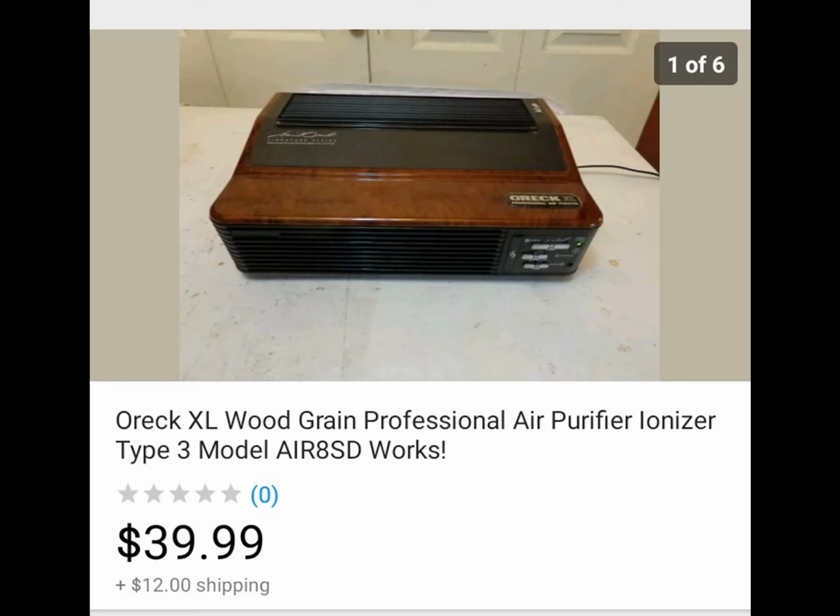I bought 4 of these machines for $40 in Memphis, Tennessee, and I sold the Truman cells out of 3 of them for $39.99 with free shipping. And this one I sold the entire machine for $39.99 with shipping on top.